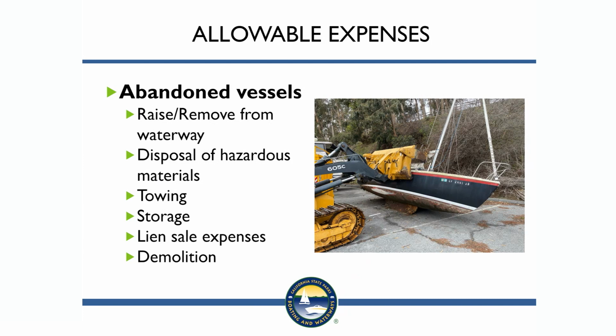Hazardous material removal. DBW will reimburse the cost for removing and disposing of any hazardous materials. Towing. Make it a habit to consult DBW before authorizing an expensive tow. Abandoned vessels may not need to be towed, and some can be safely sunk.